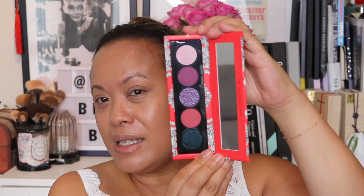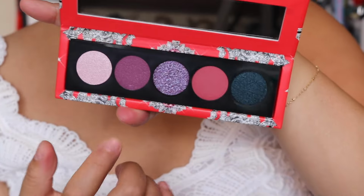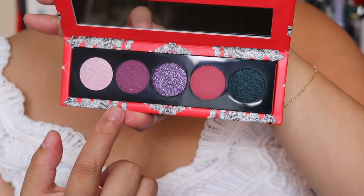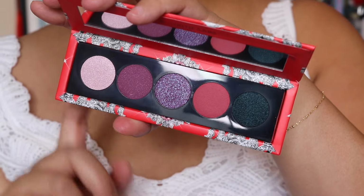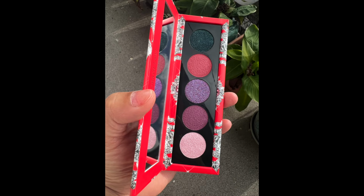You've got Mcgrath Labs here. These are the shades. These are my go-to shades in terms of the color story. I love purples and I love this. It looks so beautiful and I think I'm going to make quite a nice look with this. So I wanted to share this with you. Let me do this as my first look.